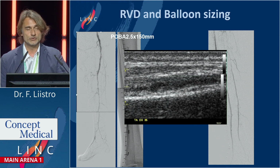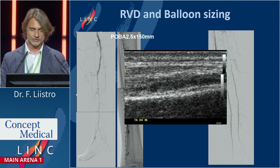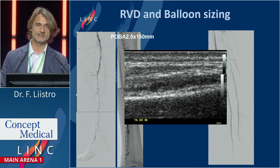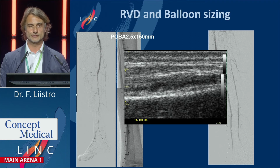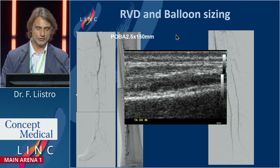Coronary CTO, we put stents, drug-eluting stents. We have a higher restenosis compared to normal stenosis, but this is because we're used to undersize the stent in the chronic CTO. When you use IVUS in coronary CTO, then the rate of restenosis becomes the same as a simple lesion. And that's what I thought to put also in peripheral.